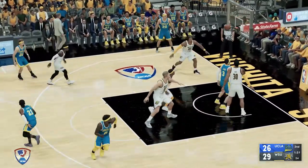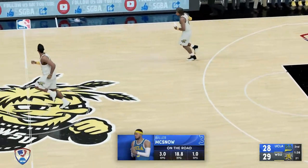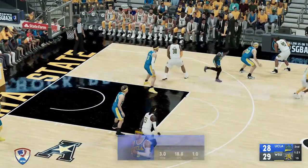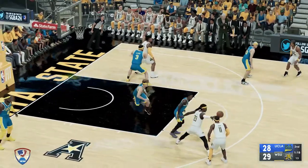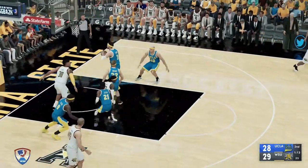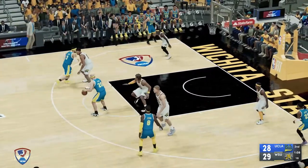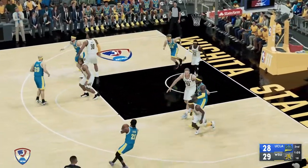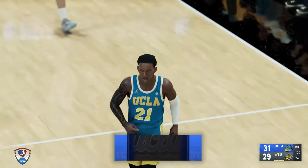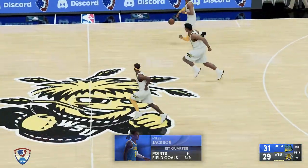Jackson inside to McSnow. The errant pass still gets to McSnow, and he makes it happen down low. How impressive is that? What a matchup down low. Lead cut down to 1 for Wichita State, 29-28. Given spins in traffic. McSnow with the board. UCLA out and running. The Bruins are cruising. Jackson. He's confident, and he should be. What a shot there to give him the lead up 2. A minute to go in the first half.